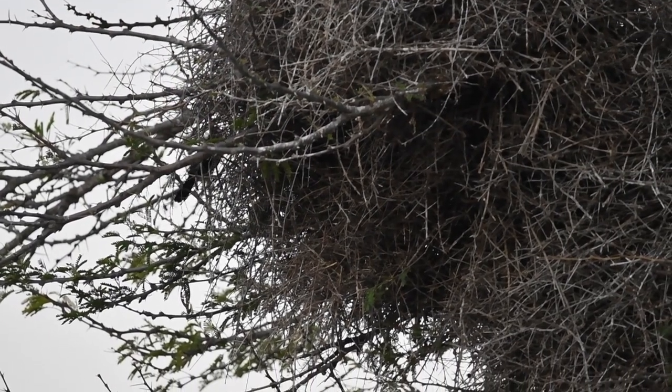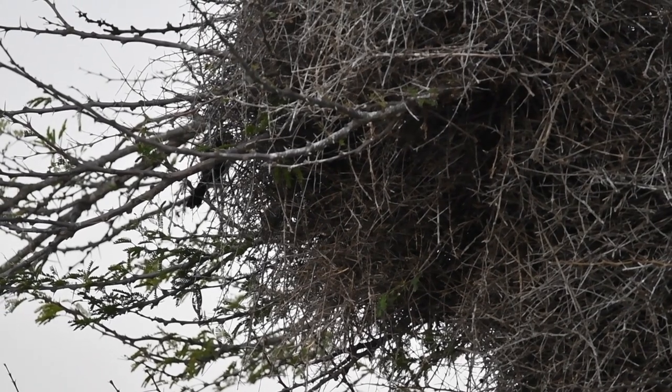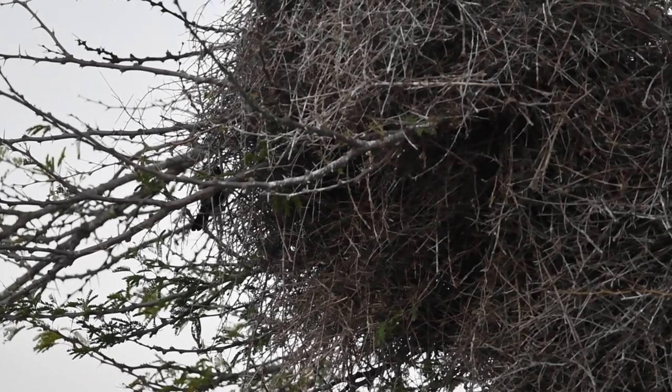What's making all the noise above us, these buffalo weaver birds, busy reconstructing their nests.